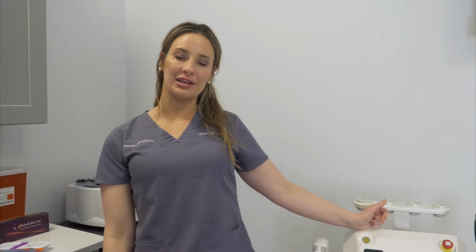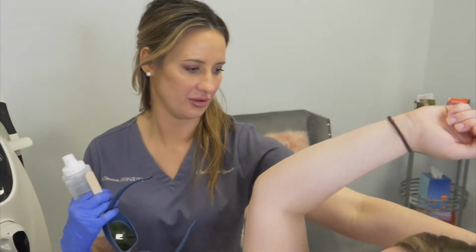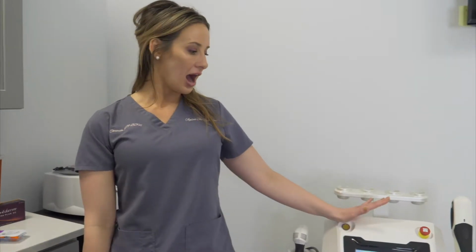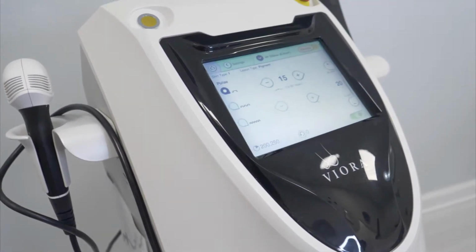Today we're just going to be doing a little hair removal, which is the perfect thing to do during the winter to get ready for the summer months, so you don't have to worry about shaving when you want to go to the beach or wear that tank top or anything. So this is our Viora laser hair removal. It takes about 4 to 6 treatments typically for people.